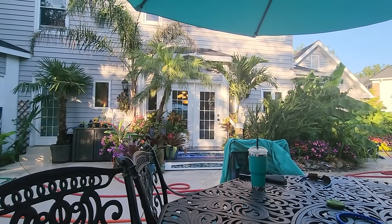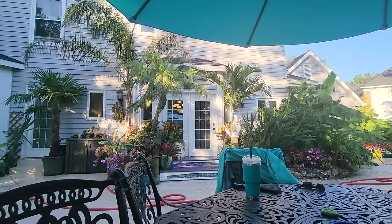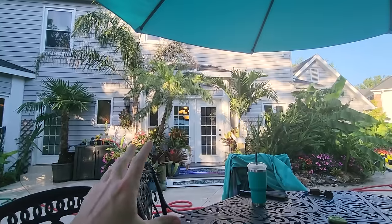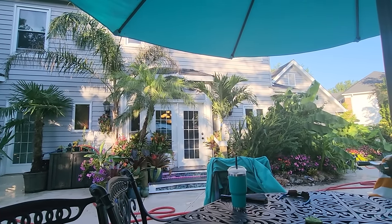I did think about maybe putting the Robellini palm right there, but I'm attached to having it in this spot. I like it right there. Also, the container that the Robellini palm is in is massive, and it would have been very difficult to get that over there. I don't think it would have worked out all that well.